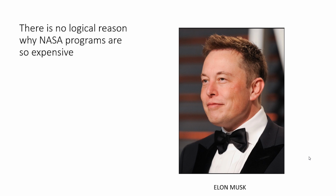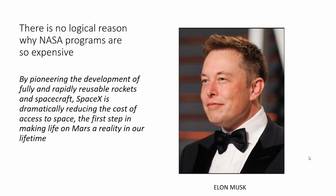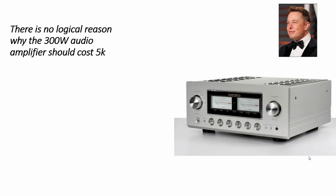Elon Musk philosophy. Elon Musk is one of the 21st century's extraordinary people, capable of seeing things differently. What I really like in this person is the ability to look behind traditional thinking and start to do things in a new way without fear of failure. Once he said, "There is no logical reason why NASA programs are so expensive." I can adapt it to the audiophile market.